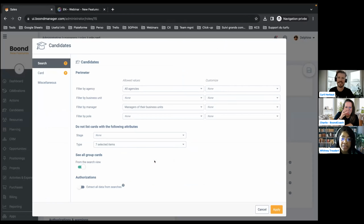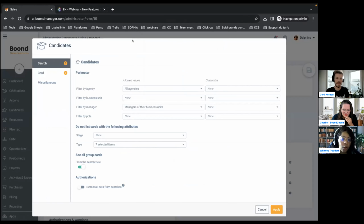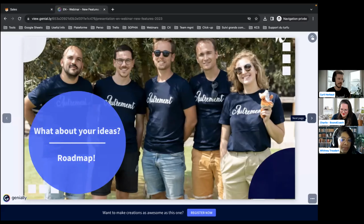But yeah, as I was saying, you could grant the right to search for all managers in your interface or only the managers you manage or no managers at all. Now, you can grant search access to specific managers or to the list of managers belonging to the same business unit. And now, for our last section, Cyril and Charlie will present to you our features in development.